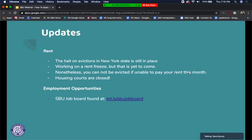Moving on to some updates about rent. The halt on evictions in New York State is still in place. There's still advocacy around a rent freeze, but that is yet to come, which means that if you can't pay rent for this month or for last month, then your landlord can't take action against you, but you will have to pay that rent at a later time. Versus a rent freeze would say that you don't have to pay that money, but that's not the situation right now. The situation right now is that you will have to pay that money later. Nonetheless, the important takeaway is that you can't be evicted or have any action taken against you if you can't pay your rent this month or last. Housing courts are closed still.